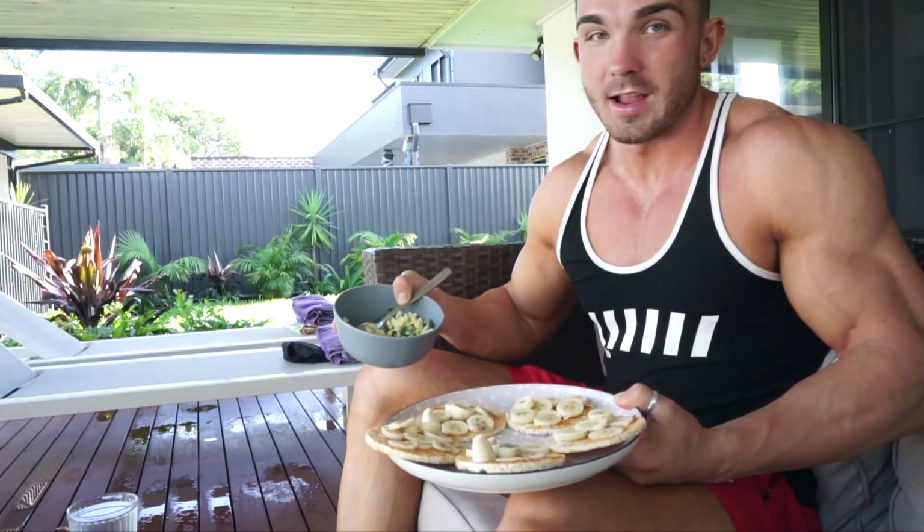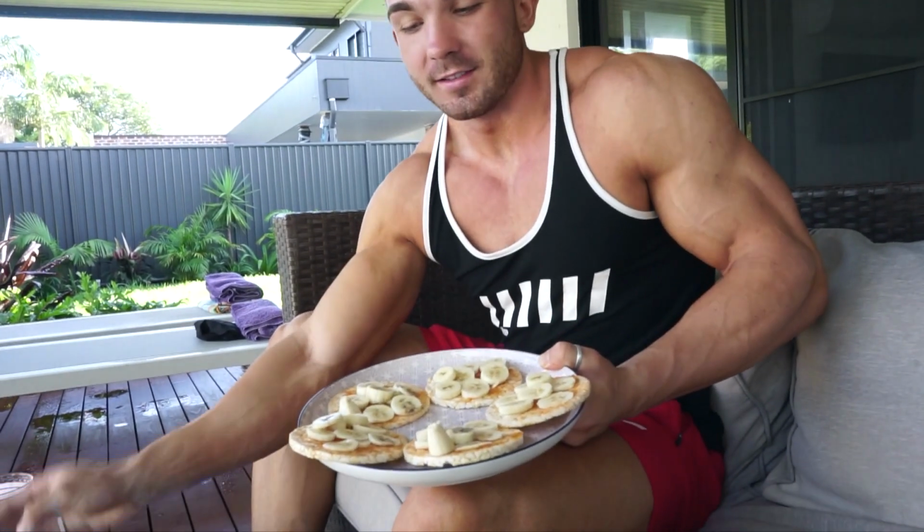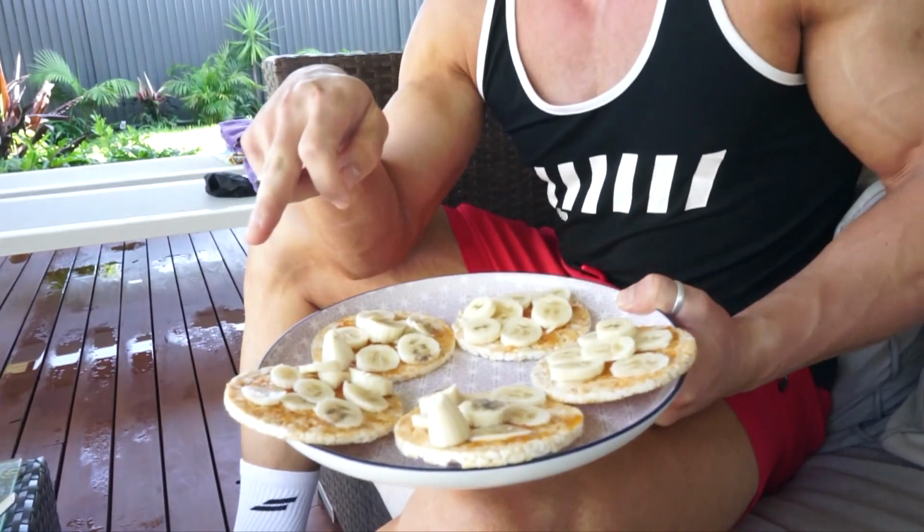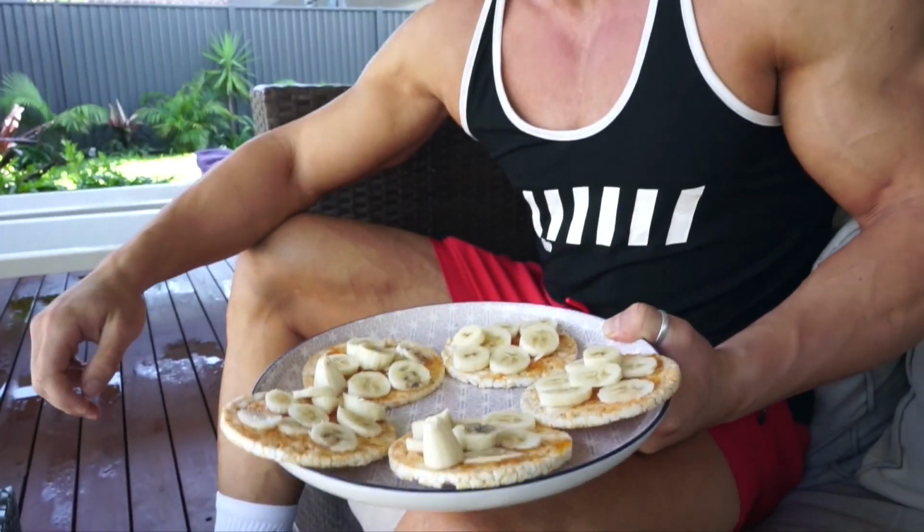So meal one's about to go in, guys. I've got 1 egg, 3 egg whites, a handful of spinach in there, and then we've got 5 rice cakes. I've got the tomato and basil ones. You get them from Woolies, much better than the salt and vinegar ones. We have them through prep. 30 grams of jam. I've gone for apricot jam, and then 100 grams of banana. So this is a real treat.